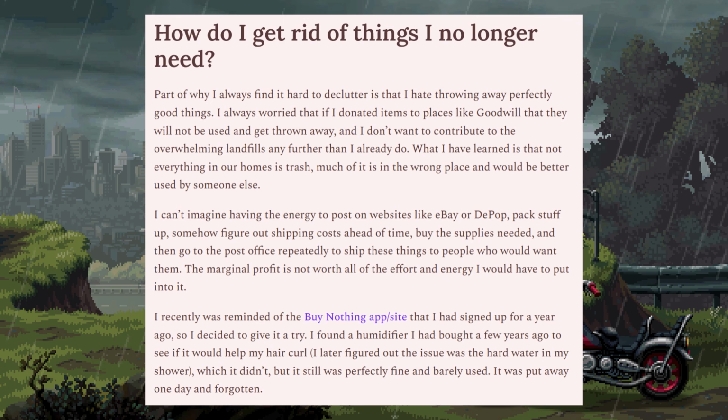I can't imagine having the energy to post on websites like eBay or Depop, pack stuff up, somehow figure out shipping costs ahead of time, buy the supplies needed, and then go to the post office repeatedly to ship these things to people who would want them. The marginal profit is not worth all of the effort and energy I would have to put into it.